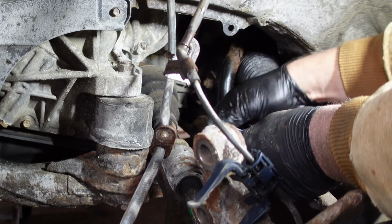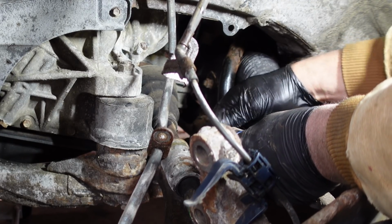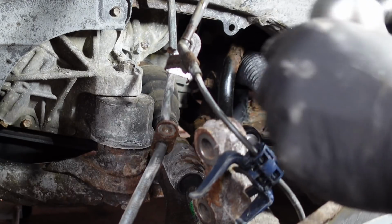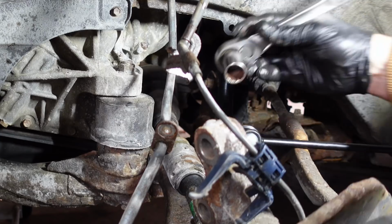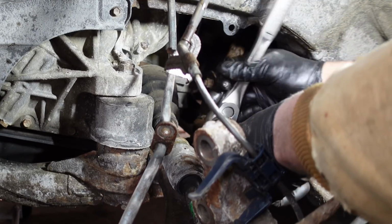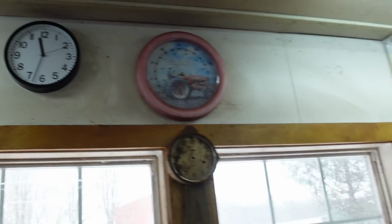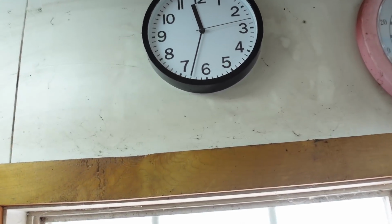Putting it back together is usually easier than taking it apart because I don't have to deal with the rust so much. Hey, we can change from lefty-loosey to righty-tighty. Now we hurry up and wait. I have to wait for the struts to come this afternoon to the store in Ithaca from a neighboring store, and it's 11:30, so I guess I'll have some lunch.